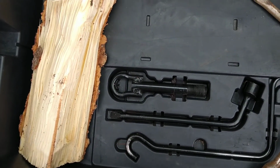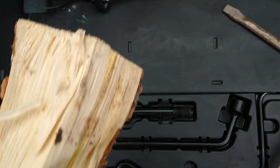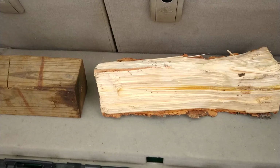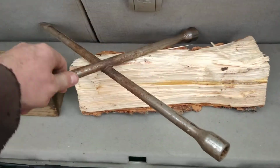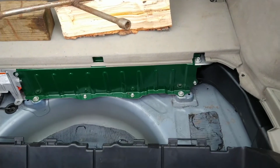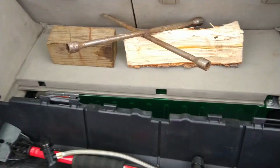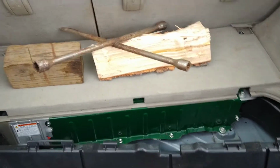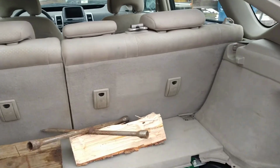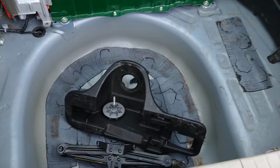So let me show you what I got real quick. I'm going to take these out, put them up here, because this is what I've added to my collection today, and you should add the same thing. I'm going to take this out real quick. It's hard to do with one person. You're by yourself. Just going to drop this in the driveway. Right here is where the tire goes.